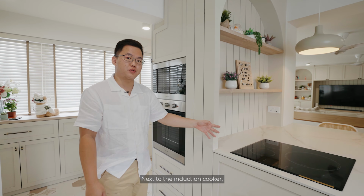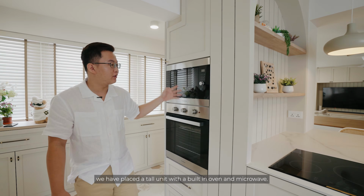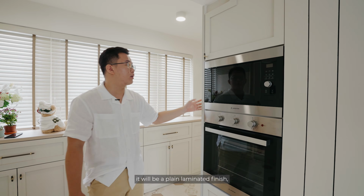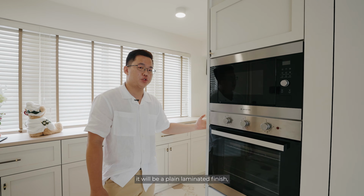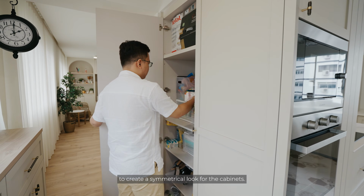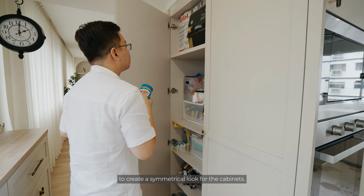Next to the induction cooker, we have placed a tall unit with a built-in oven and microwave. So usually for the side profile, it will be a plain laminated finish. However, we have decided to build a fake door to create a symmetrical look for the cabinets.